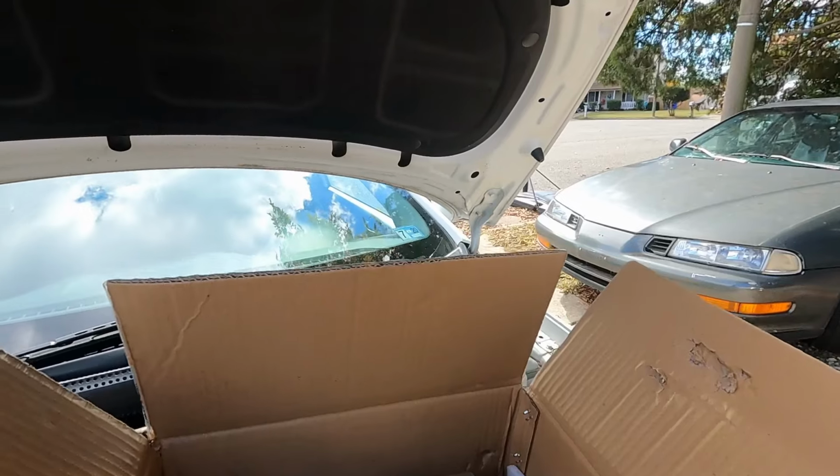Not only is this catalytic converter compatible with the Hyundai Accents, but also some Kia models, I believe, and a couple other ones. But anyways, you'll see it when you order this catalytic converter. You'll see what this thing can fit on. It's not just a Hyundai Accent, so that's a good thing. But all nicely packed.